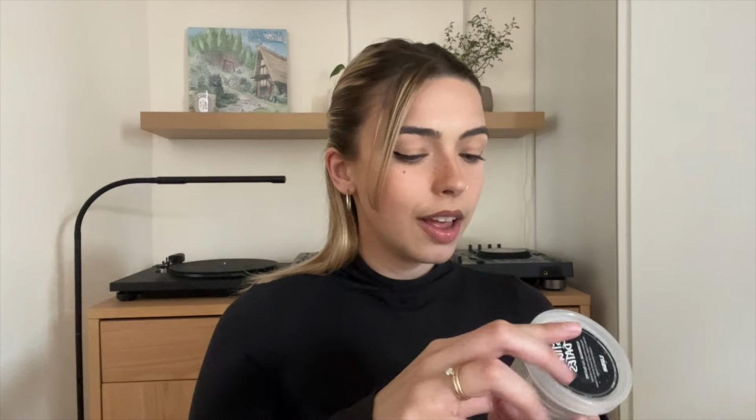That leaves your skin soft and supple. I'm translating from French. Really nice little scrub. Ran out way too fast. I was pretty generous when I was using this.